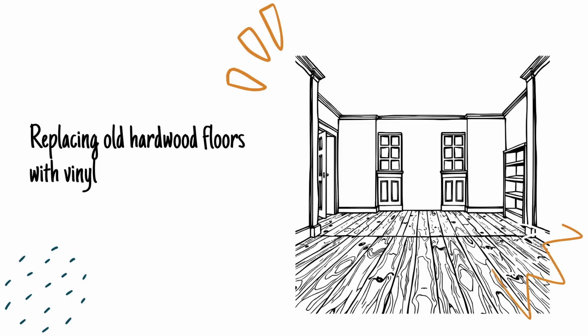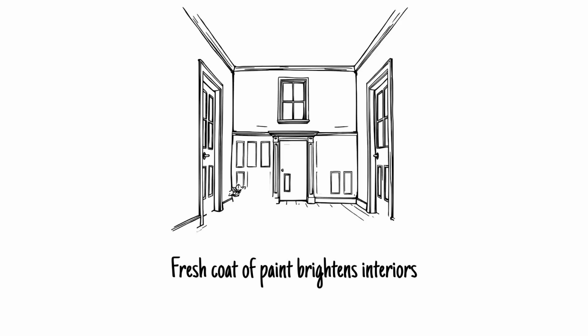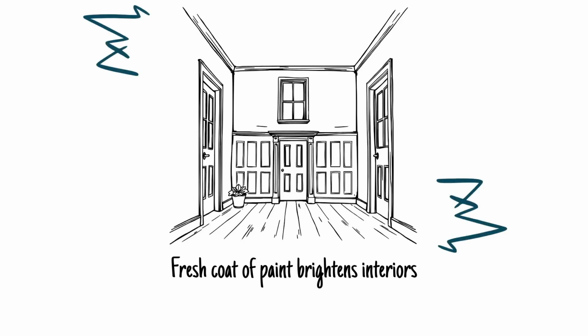Third, a fresh coat of paint. Many old homes have small windows and, in older communities, lots of trees, so the interiors can be dark. Painting the interior with a lighter color can make the room feel much brighter. Whether you're renting it out or selling it, a clean, bright, and pleasing interior is always a plus, and it's a very low-cost way to improve the quality of your living space.